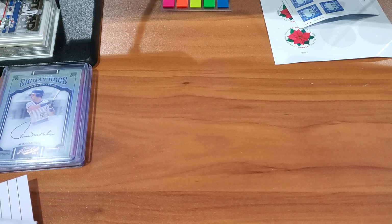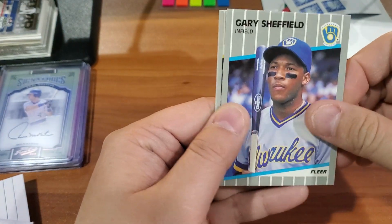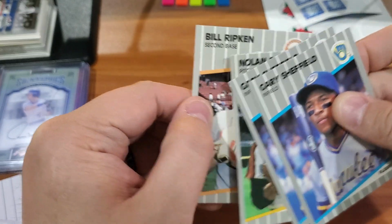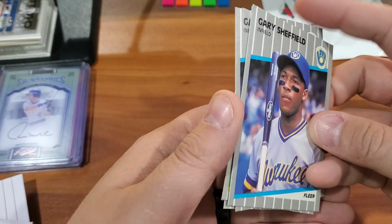Want to hit two things real quick, and then I'm going to call this a video because I'm at 12 minutes now. So I was doing a break of 89 Fleer, still looking for that Billy Ripken obscenity or the whiteout card. I've got the black box, was able to pull that today as well as with another breaker, but that was pretty cool. So just real quick on the 89 Fleer, what I thought was cool was I picked up two of the Gary Sheffield rookies, the Nolan Ryan, and as I had mentioned, finally pulled the black box Ripken myself, but that's not the coolest thing.